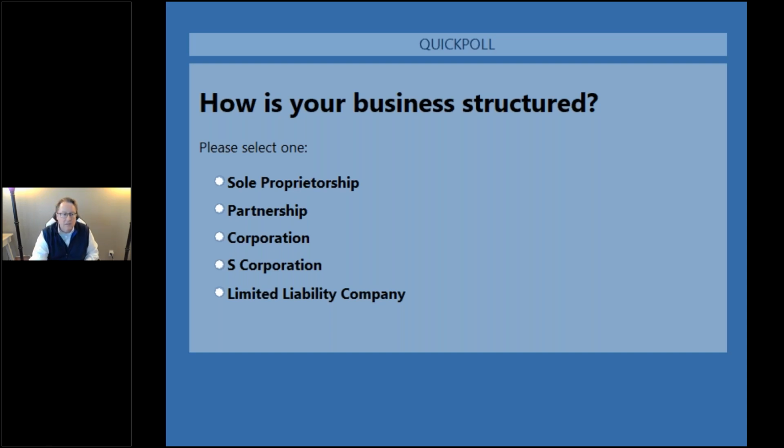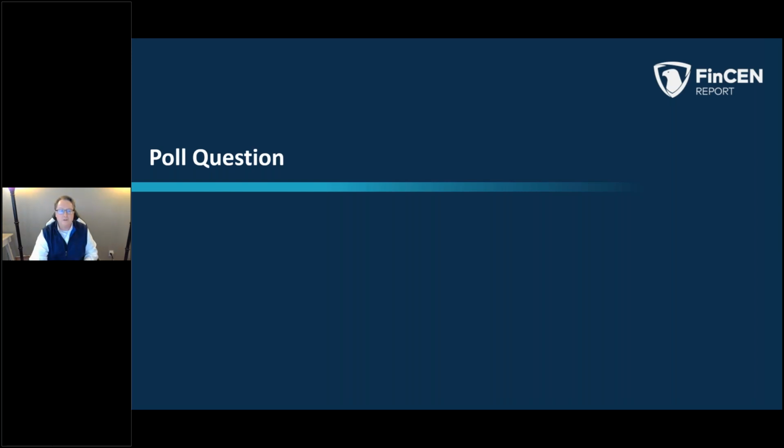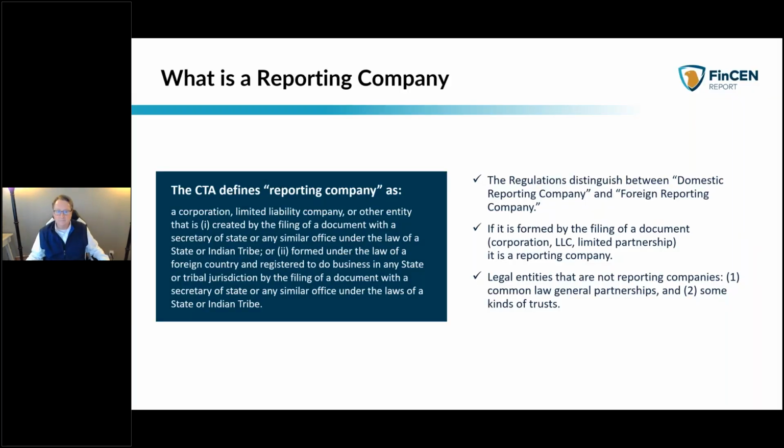So congratulations, all of you who are sole proprietors. You do not have to file. Sole proprietorships do not file under the Corporate Transparency Act. In order to be something that has to file, you need to be a reporting company. And the law defines reporting company as either a domestic reporting company or a foreign reporting company. A domestic reporting company is a corporation, LLC, or other entity that is created by the filing of a document with the Secretary of State.